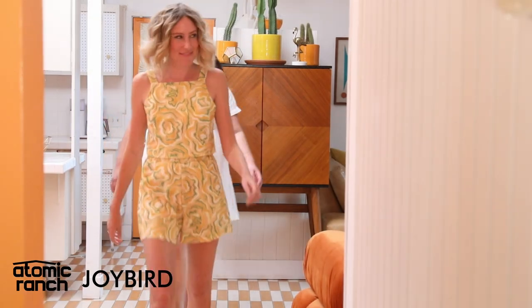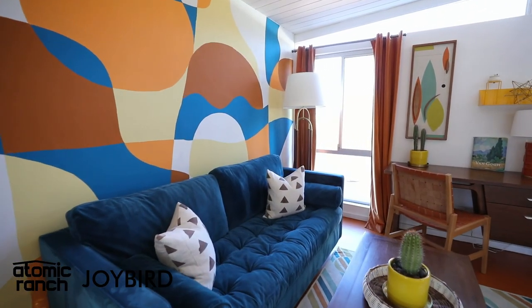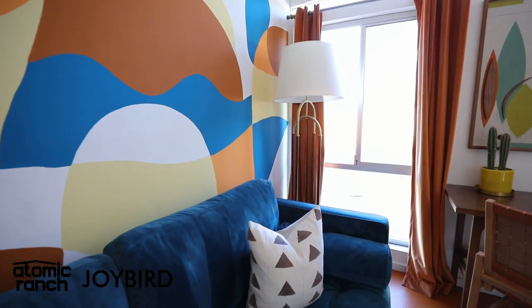So you work a lot with Joybird. What do you love about them? They're just amazing, good quality furniture. This is a rental property, so tons of people come through. These pieces see a lot of use, and they have held up over the past 3.5 years. Something about this couch in particular that we love is, it is a beautiful couch, but it is also a pullout, and it is the most comfortable pullout bed you will ever sleep on.